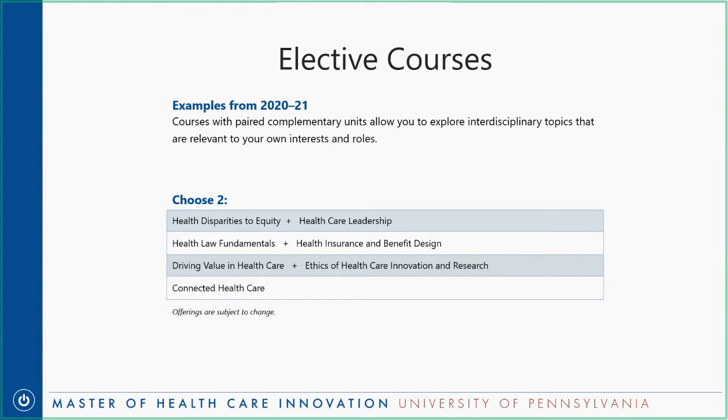Can you transfer credits into the program? It depends. It's something that's looked at on a case-by-case basis. Potentially, you might be able to transfer 2 courses from another degree into the MHCI as electives if they're relevant to the MHCI's mission. But that's something, again, if you apply and are accepted, we'll look at on a case-by-case basis and see what classes may be able to fit into the degree.